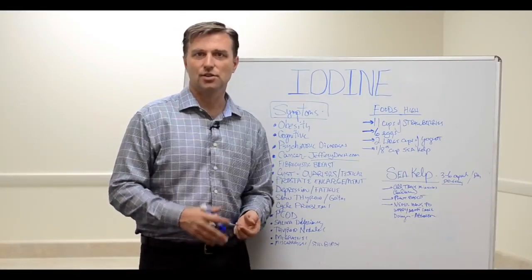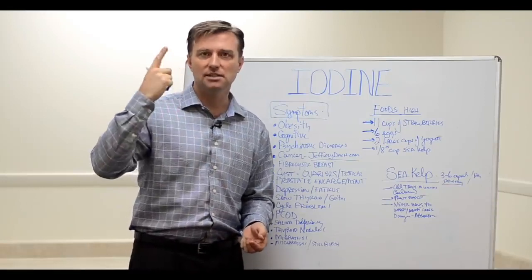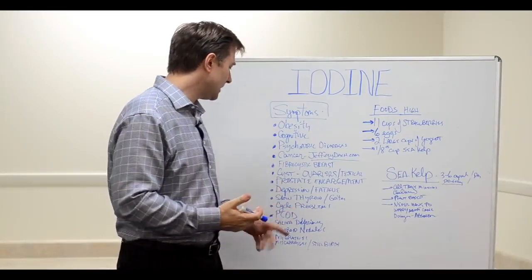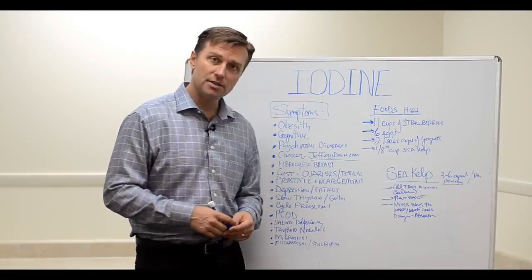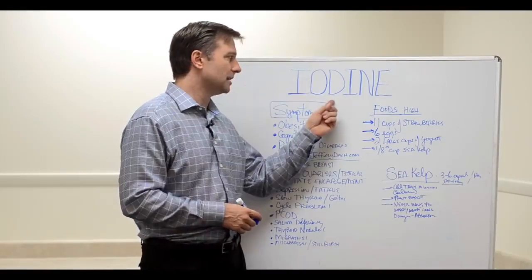Saliva deficiency. So your mouth can get really dry or dry eyes because the ducts, the salivary glands or the other glands don't produce the fluid, so things can dry out. That could be an iodine deficiency. And then thyroid nodules, and then migraines, and then miscarriages or stillbirths. All that can be iodine deficiency.